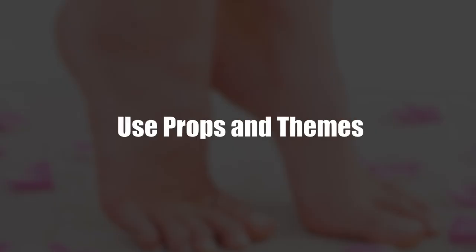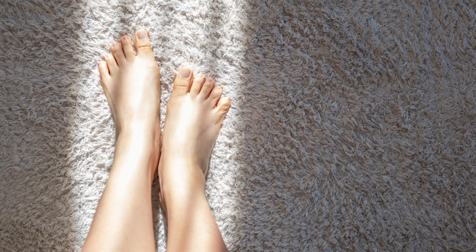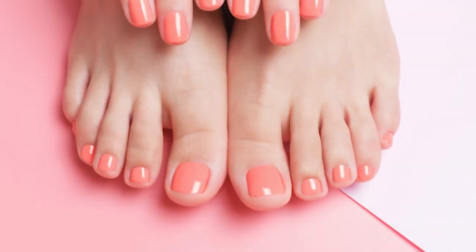Use props and themes. Incorporate props or themes into your pictures to add depth and interest. Consider using items like jewelry, flowers, or fabric. Showcase nail art and pedicures. Buyers often appreciate well-painted toenails. Mine are pink right now. Experiment with different nail art styles and colors.